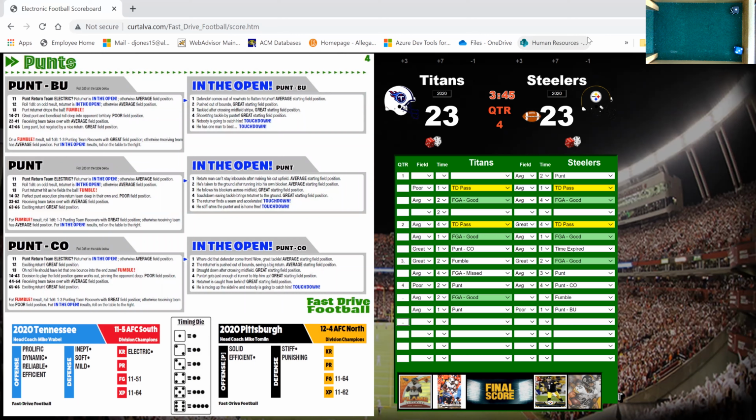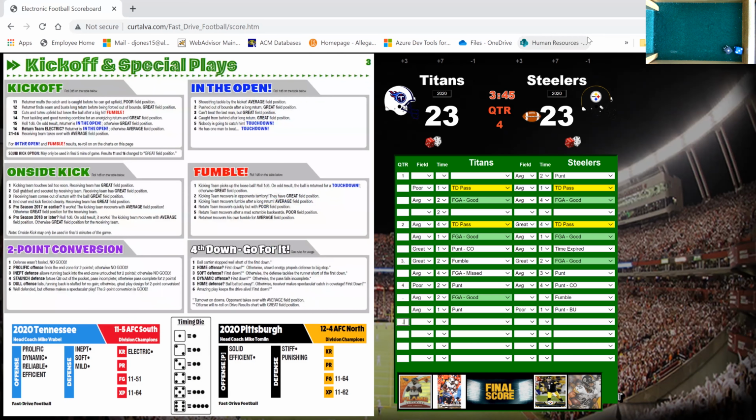Punt returner drops the ball. It's a fumble. Could be an opportunity there for Pittsburgh. So let's go back to this fumble chart here. Kicking team picks up the loose ball, roll a D6. On the odd result, the ball is returned for a touchdown. Otherwise, great field position. So here we go. It is a 3. That's a touchdown for Pittsburgh.